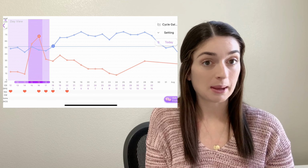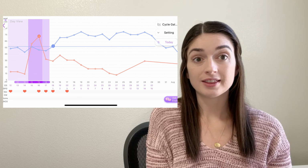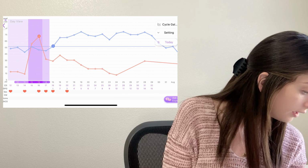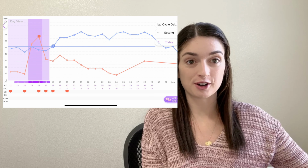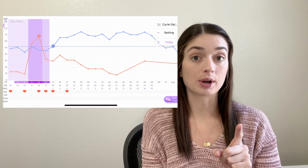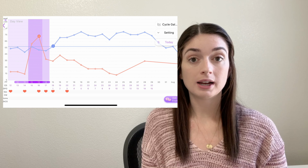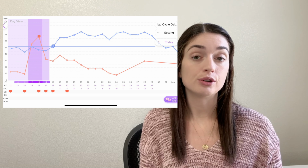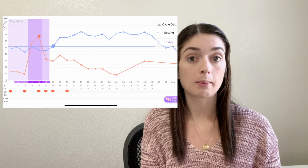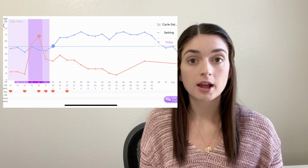As you might be able to tell on this app, I had an LH peak, and then within 2 days, so I had an LH peak on cycle day 16. Sorry, I'm looking at my chart here. On cycle day 16, I had my LH peak, and then on cycle day 18 in the morning is when I had that temp spike. Your LH peak is your body telling you that you're getting ready to ovulate. And when you see your basal body temperature spike up past your baseline, that is your body telling you that you did ovulate. So it's a way of trying to confirm ovulation.